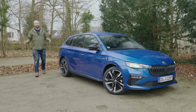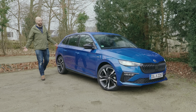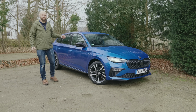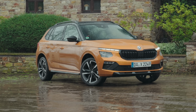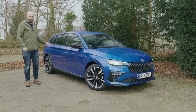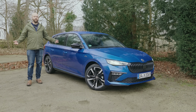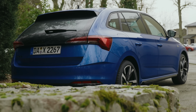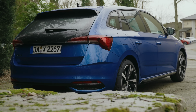Right, Skoda Scala facelift then. Who's it for? What's the point of it? Well, I think it's really for people that don't want an SUV in their lives. Obviously, Skoda has the Kamiq, which is a very similar car to this. It's a bit shorter, has a slightly smaller boot. This has a bigger boot, it's lower, it's probably going to be more efficient because it's not an SUV. Skoda, admittedly, say they sell most of these to their fleet customers, so rental companies and things like that.